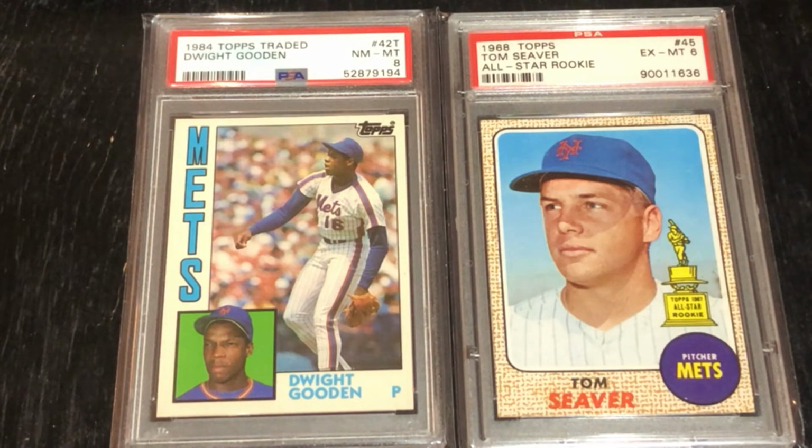Both did win a World Series, of course, but Dwight Gooden finished his career with a 194 and 112 record and a 3.51 ERA. Never could replicate his early success. He got injuries, got involved with drugs, where Tom Seaver finished with 311 wins and a 2.86 ERA.